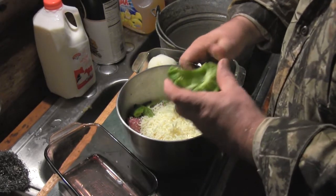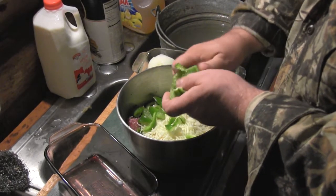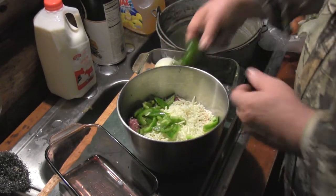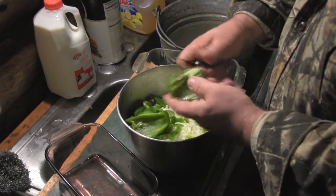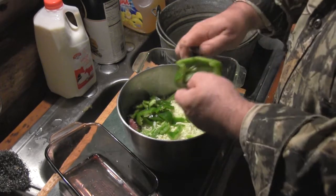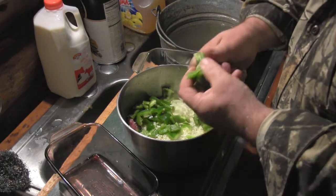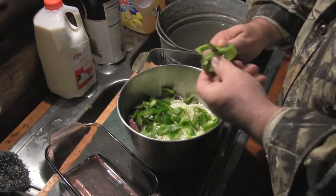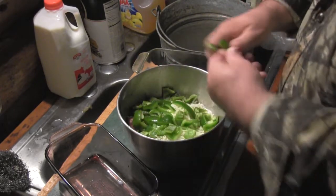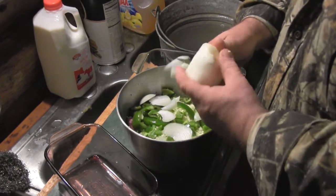Throw in some peppers, and I don't get things really small because I like to be able to find them in my meal. This is camp cooking. Now you see why I got out two dishes, because when you put in a whole onion and a whole pepper, it really takes up some space. I'm going to mix this up by hand, and I'm going to shut you guys off for a minute because my hands will be very messy and I won't be able to tend to the camera.